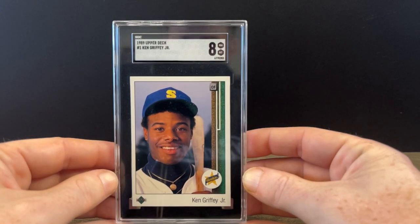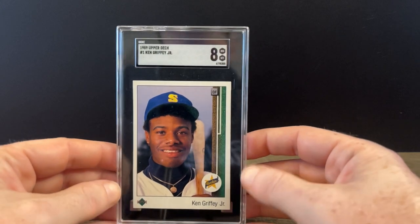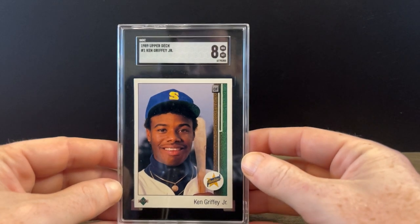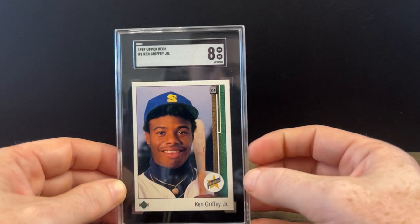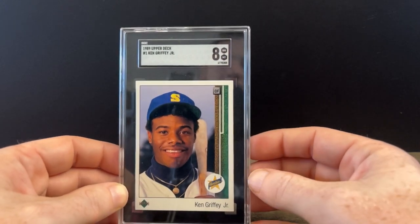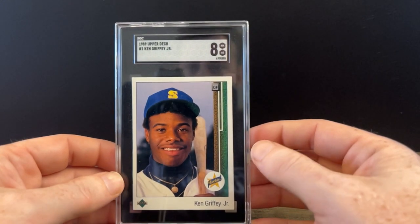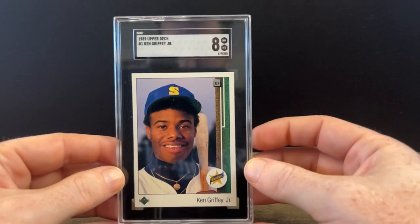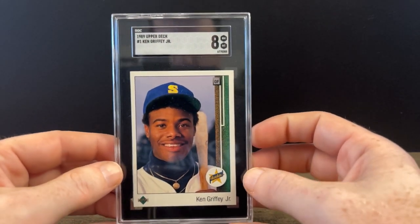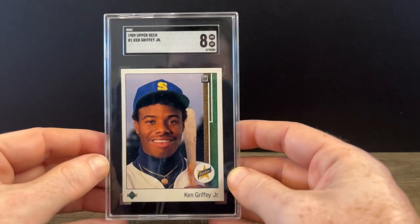The Ken Griffey Iconic, probably one of the top 5 most iconically recognized cards in the hobby. So I'm sure you've seen this many times if you're watching this video, but I was happy to pick this one up. When I first got back into the hobby during the pandemic, this was one of the cards that I had my eye on, and eventually decided to pick up one and try to get one in about an 8. Anything higher than this grade-wise was just more expensive than what I wanted to pay. But this one's just a little bit off center left to right, but still great condition, great card.